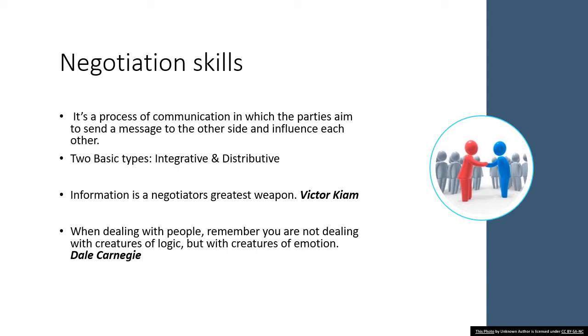In integrative, it's actually established in cooperation. Both parties believe they can walk away with the bit they want without giving up something critical and valuable. The dominant approach in integrative negotiation is problem solving, like multiple issues, information sharing, bridge building.